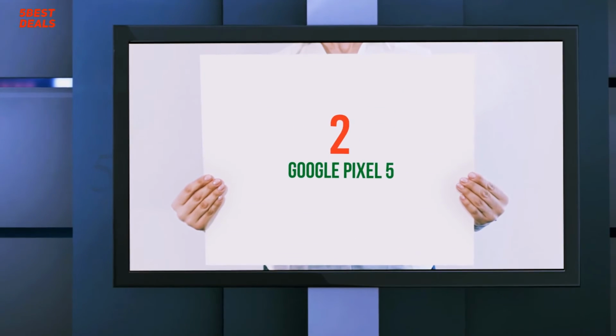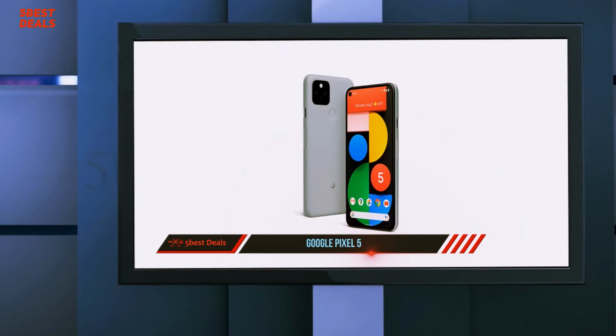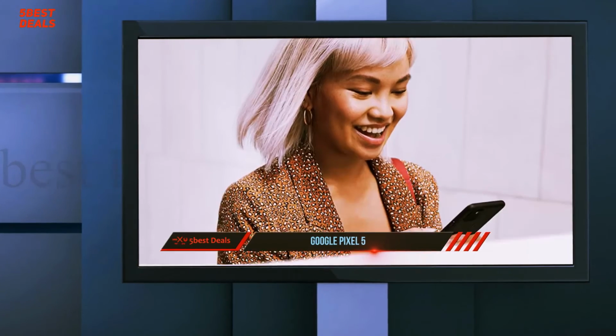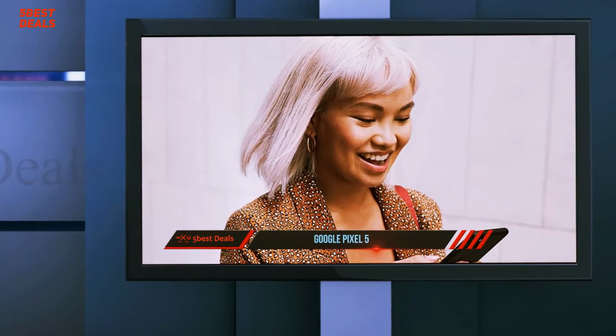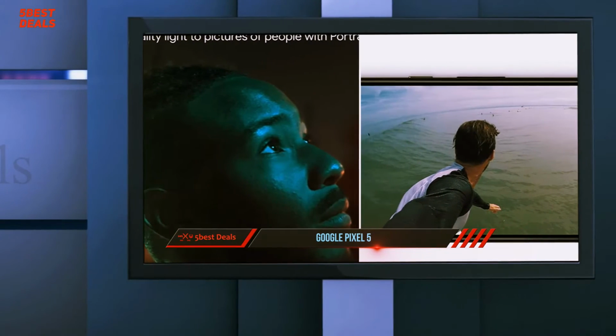Coming in at number 2. Google Pixel 5. First, Google did away with the finicky radar sensors that enabled motion sense features on the Pixel 4 and 4 XL. Motion sense wasn't really as useful as the advertisements made it out to be. Because of this, the fingerprint scanner is back.